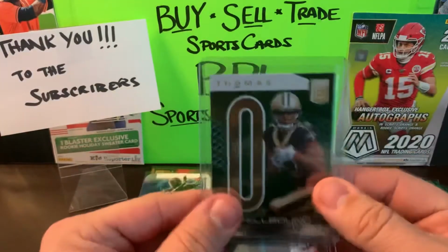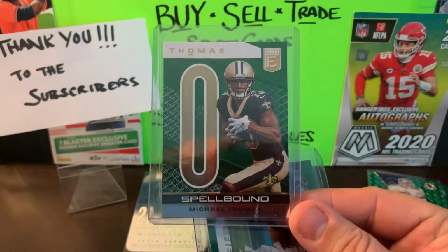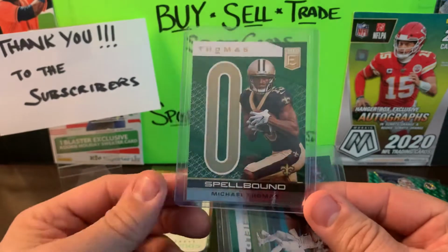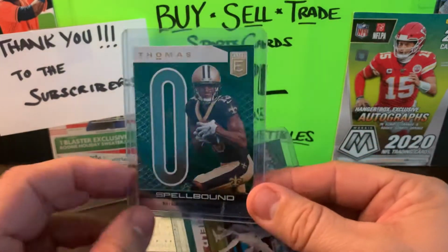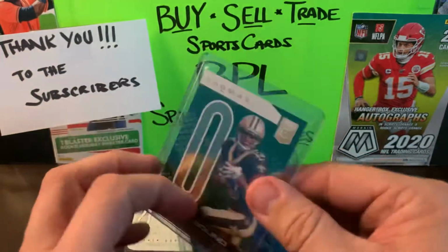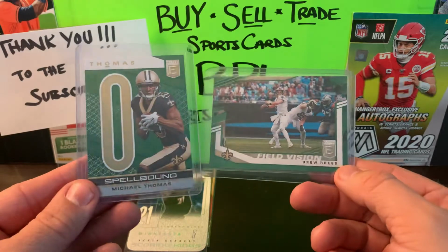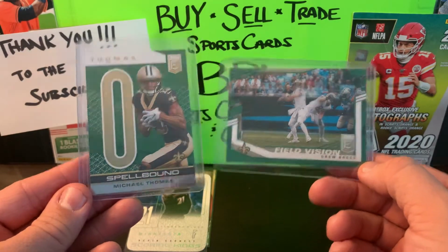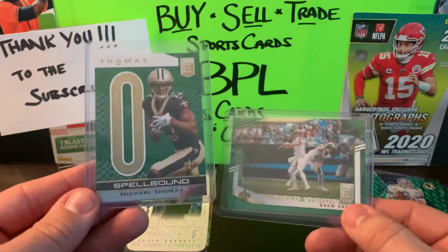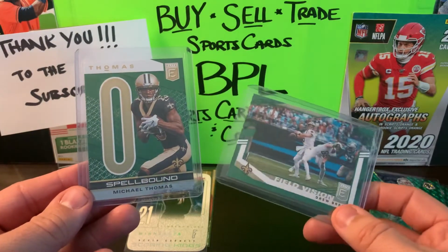And paired with that was his top wideout, Michael Thomas. Both of these are probably retail because I don't see any numbering, and most of the time it's green for the retail stuff. But got this for a couple bucks. Can't go wrong with future Hall of Famers and possibly another one in Mike Thomas, one of the league leaders in receptions and yardage.